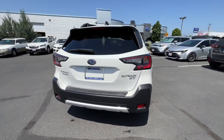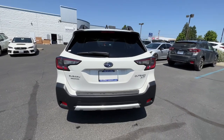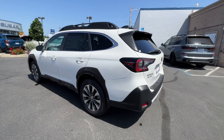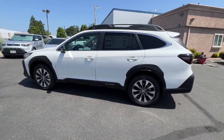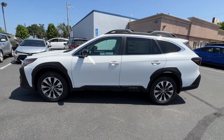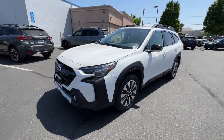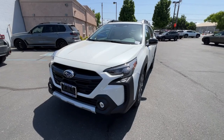These are just some of the great options this vehicle comes with: heated steering wheel, navigation system, keyless entry, moonroof, power passenger seat, heated rear seat, heated mirrors, satellite radio, power liftgate, fog lamps. Rugged yet refined, that's the Outback.